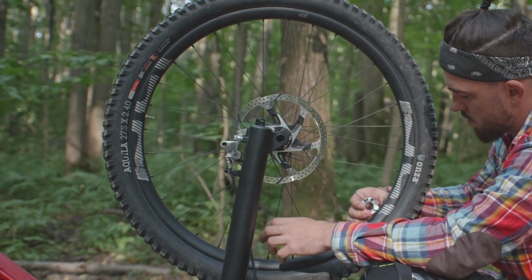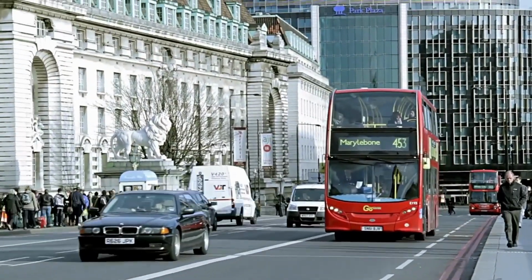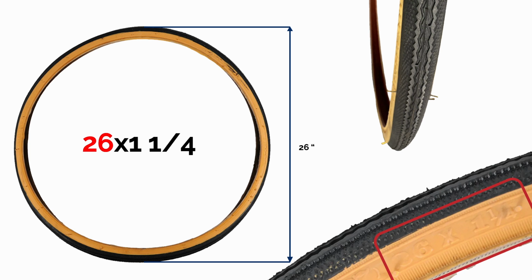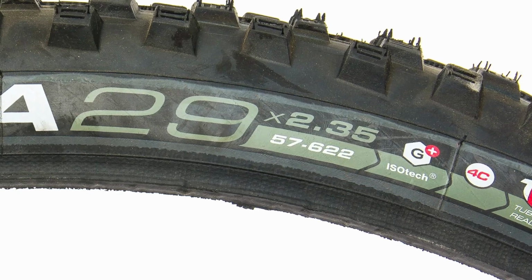The inch marking system is another way to indicate tire size, often used in English-speaking countries. For example, 26 times 1 1/4 means that 26 inches is the approximate outer diameter of the tire, and 1 1/4 inch is the tire's width. However, this system can be a bit confusing and less precise.